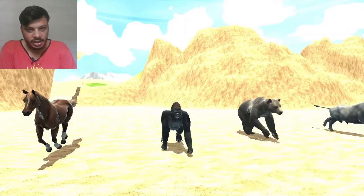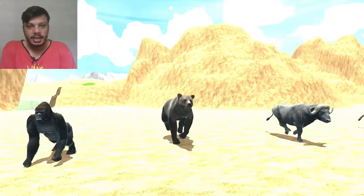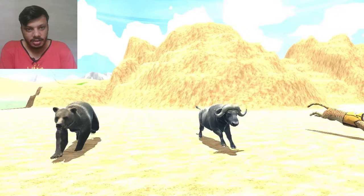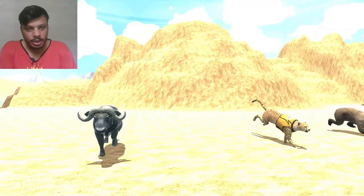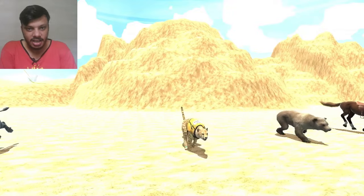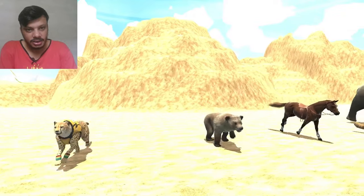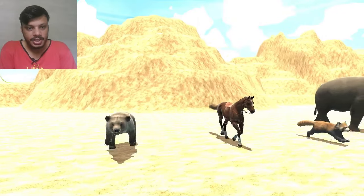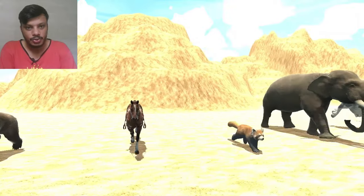Here is a giant gorilla, as you can see guys, a giant gorilla. Here is a bear, that one likes honey, maybe a forest bear. A bull, another bull is here. And again a cheetah that has a costume, and here is a shirt on his body. A cheetah with a shirt. Again a forest bear is here. Again another horse that is used for riding.